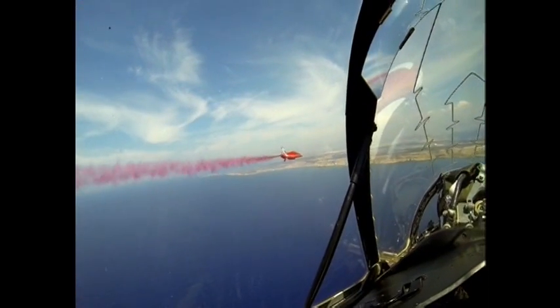The smoke's controlled inside the cockpit with 3 buttons. They're actually the weapons release buttons on a normal Hawk. So the top button's the red one, press for on, 1 press for off. The middle one's white, and the bottom one with the little pinky there is blue.